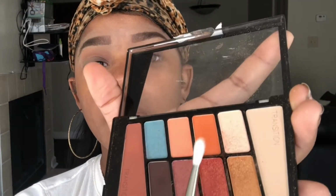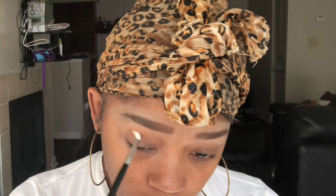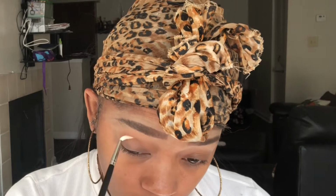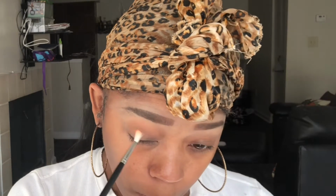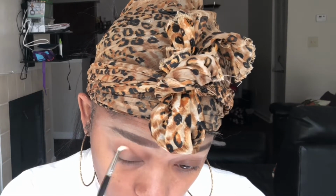Then I'm going to go ahead and apply this orange shade right here with this Morphe crease brush. I'll have all the brushes listed down below with the products as well, guys. And this brush is specifically for the crease, getting them colors deep into the crease. So I'm actually going to build this orange shade up. I noticed that it does have a lot of fallout, so you just want to be careful and make sure that you're tapping your brush before you're actually applying the eyeshadow onto your lid.